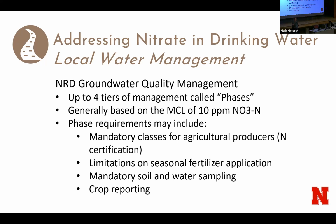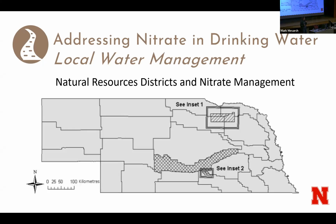A phase 1 area might be an entire NRD in another district, and a phase 1 area could be 0 to 10 parts per million or 0 to 9 parts per million. It just depends on the NRD. And then based on what they set as their trigger points, they all set their own management actions. Some of those actions are mandatory educational classes. There's a lot of NRDs that have no fall fertilizer in some of the higher phases. And then things like crop reporting or soil and water sampling could become mandatory at that point.